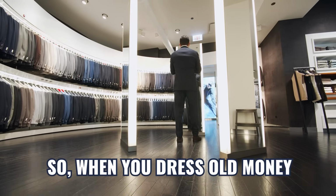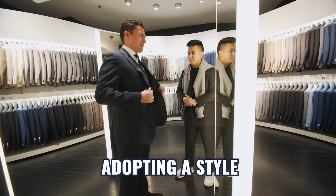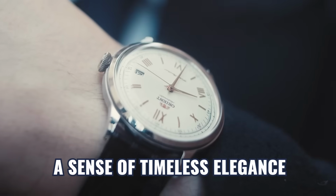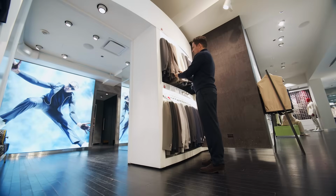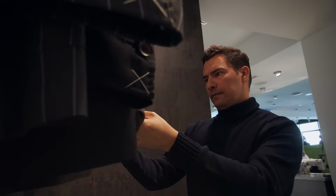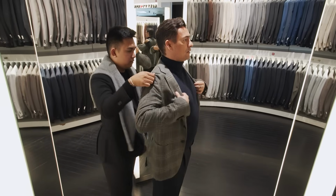So when you dress old money, typically this means adopting a style that exudes a sense of timeless elegance, sophistication, and wealth. So based off that definition, we answered the second question because it just makes sense that people would want to give a signal of, hey, I'm timelessly elegant, I'm sophisticated, and who knows, maybe I could be wealthy someday. But seriously, gents, building an old money wardrobe, in my opinion, is smart because you're building a wardrobe that isn't going to go out of style. An old money wardrobe sends the message that you're polished, that you're refined, that you are professional.